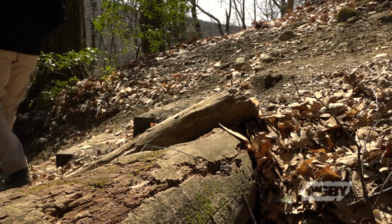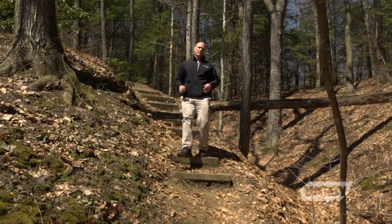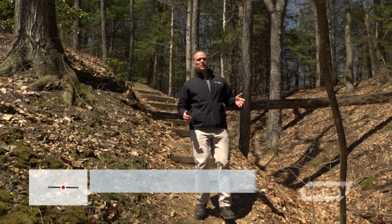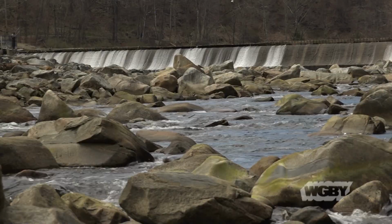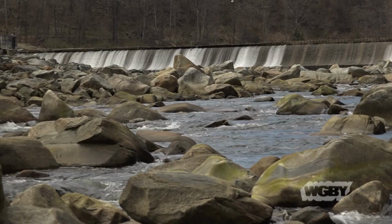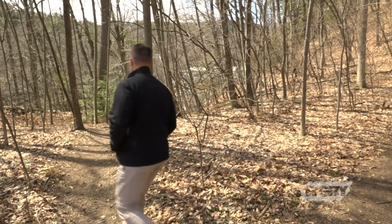These steps are the steepest descent on the entire trail. But if that's the price I pay for wanting to get down to the waterfront, it's really not too bad. Once I get past this point, I'll have a couple of options of different paths that I can take to lead me there. The first section is within view of the Salmon Falls Dam in Shelburne Falls and can be reached by way of the trail at the base of the stairs here.